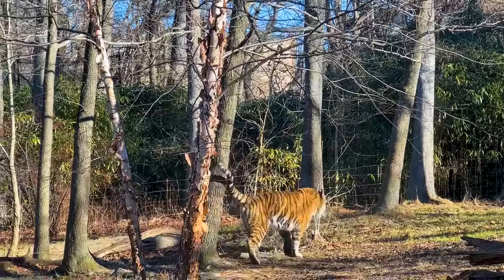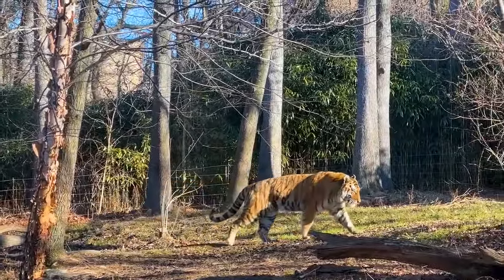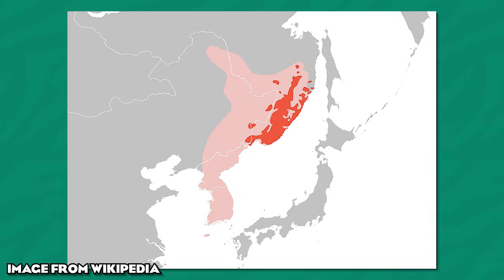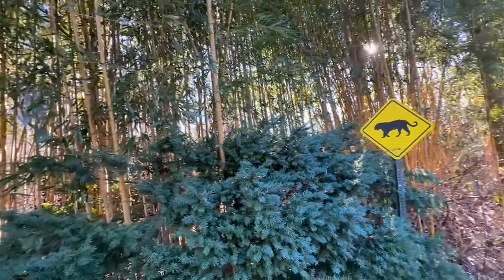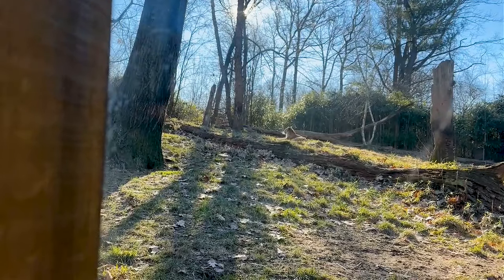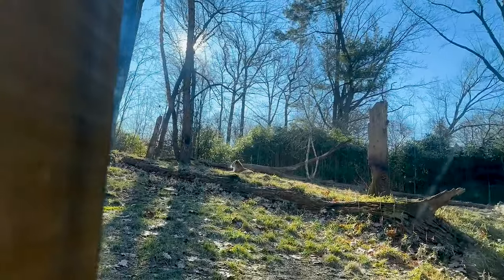The Siberian tiger, also known as the Amur tiger, is native to northeast Russia and pockets of eastern China. Historically, the Siberian tiger could have been found all the way down to South Korea. Siberian tigers are known for being the biggest subspecies of tiger, with males reaching a weight of 450 pounds and ending up being 10 feet long.